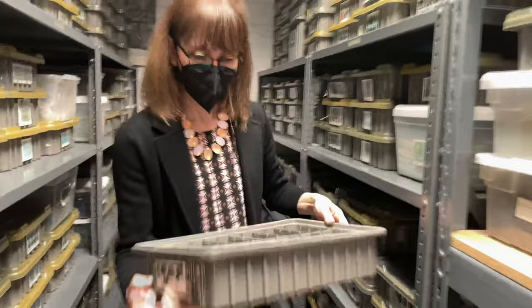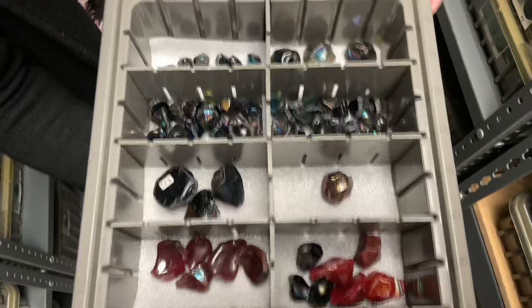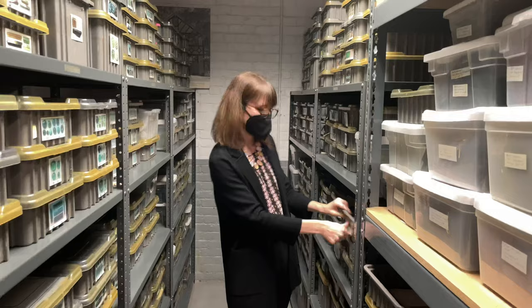Here you get a sense that we only have one of this particular size and surface, but a multitude of some of these other smaller, dark-colored iridescent ones. So all of the pressed glass jewels have been sorted and organized. We continue to press on, no pun intended, with our work with the sheet glass collection.